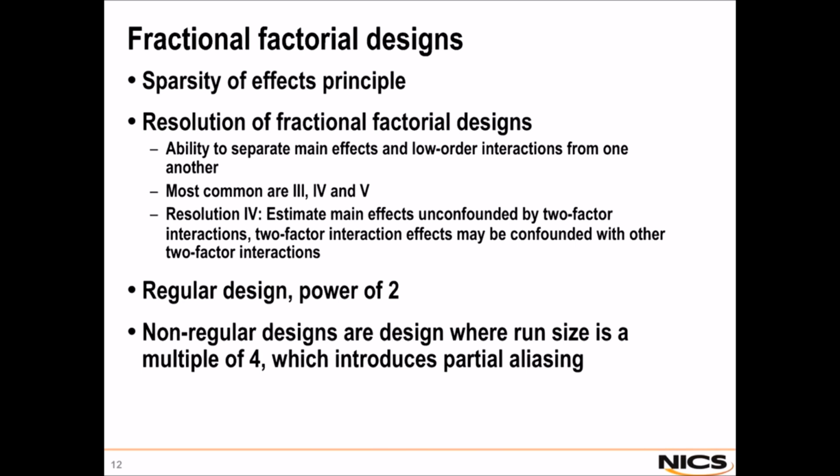Actually, we use the regular design with power 2. Two-level fractional factorial designs are generally popular, where there are k factors at 2 levels each. There are 2 to the power k possible factor combinations. Fractional factorial designs allow the use of small fractions of this large number by carefully controlling the pattern of factors.